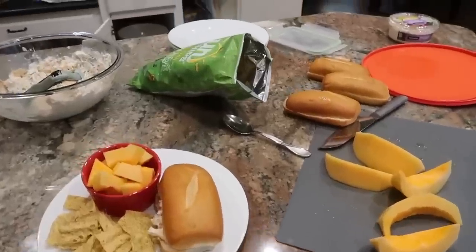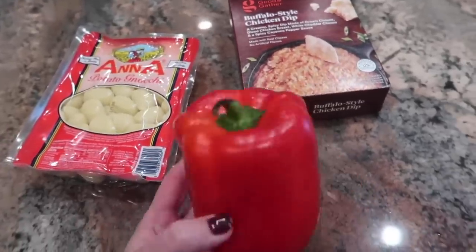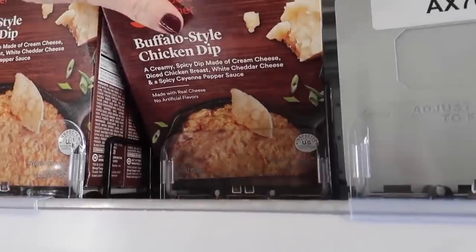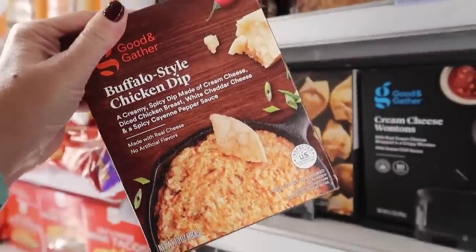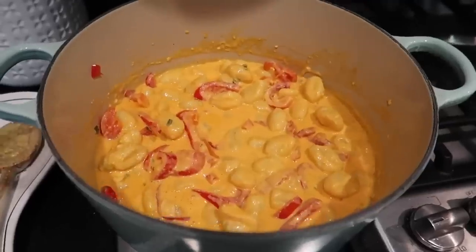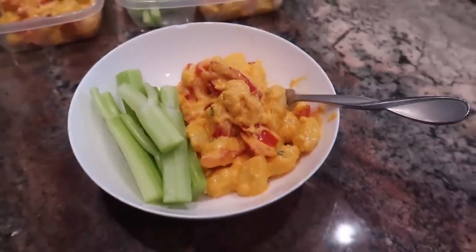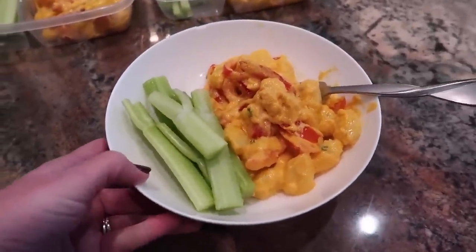in your store. Gnocchi is another thing that will work really well and will cook really quickly when you're using dip as a sauce. And I have used a buffalo chicken dip with gnocchi before, and even served it with a little bit of celery for dipping into the sauce alongside it. So that's another idea for a meal that would come together very quickly with that shortcut ingredient.